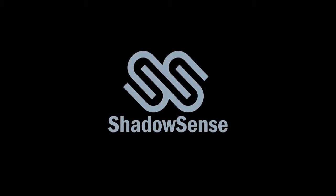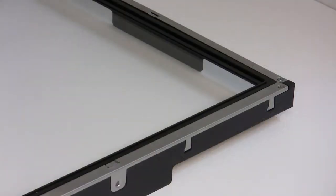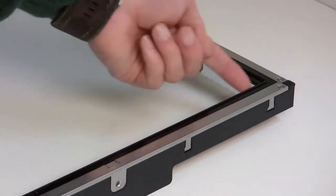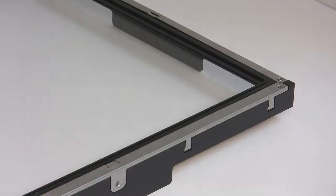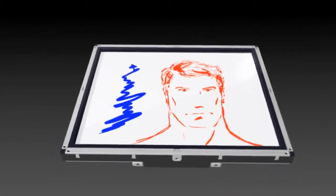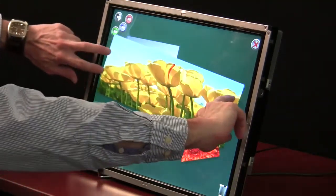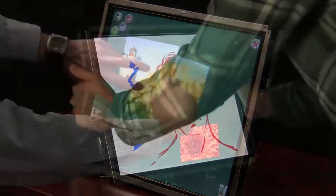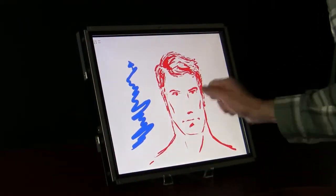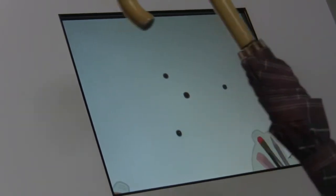ShadowSense touchscreens are a bezel-based technology, and the touch function is totally independent of the glass covering the display. This gives our customers a number of real-world advantages. First, there aren't any films or depositions on the glass, which reduce the display brightness and blur the image. This means you get brighter displays with a much better image quality. In addition, we use only hardened protective glass, which provides significant protection against scratches, cracks, and breakage.